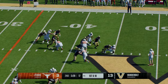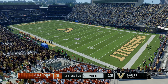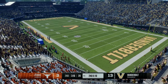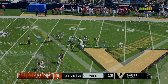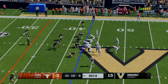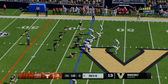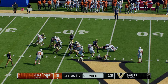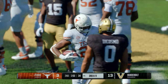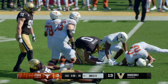From the shotgun now, here's a handoff inside. They try the middle, but stuck for no gain. Offense right to the line, playing with tempo now. And they're moving the receiver now before the snap. Handoff here from the shotgun. Tackled behind the line. It's a loss of two. Well, I don't think the offensive line gave the back much of a chance at all. Now, give credit to the defense. It was almost like they were anticipating a run and got up close to the line of scrimmage in a hurry.